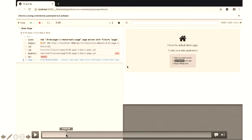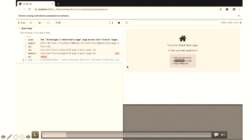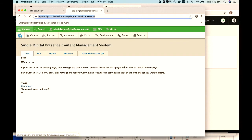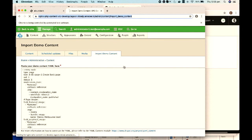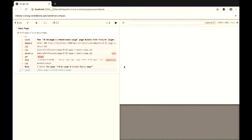So that looks like this. We actually have another browser that runs and logs into the backend, uploads some YAML file, and creates it in there. But it does mean that we can locate our tests and our test content together.